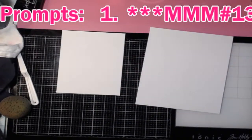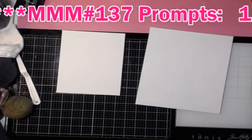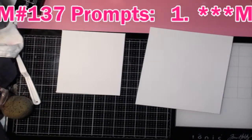Why does canvas take so long to dry? Dang it. Oh, it's easy. Sticky art.